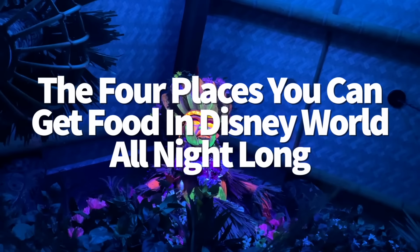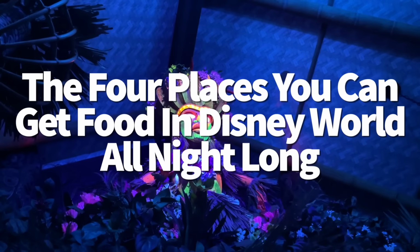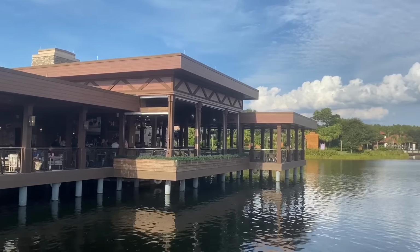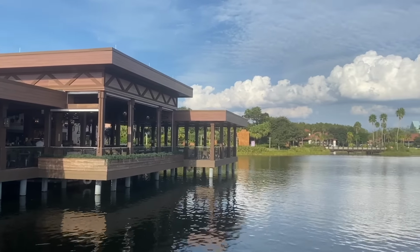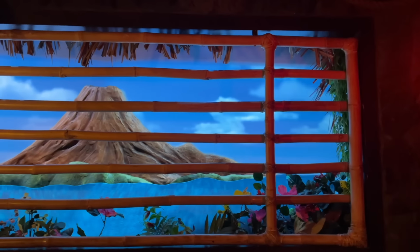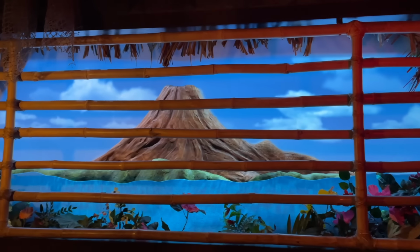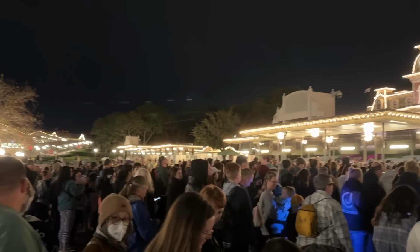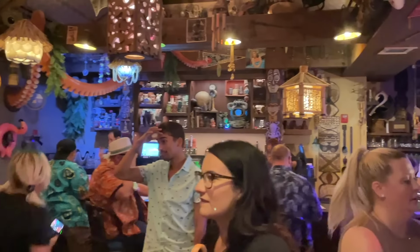Rarely will you ever see a Disney World restaurant stay open past 11 p.m. these days. Some lounges, like Three Bridges Bar and Grill in Coronado Springs and Trader Sam's Grog Grotto at Polynesian Village, will stay open till midnight, but those kinds of hours around Disney World are still few and far between. But there are 4 places you can go on Disney property that stay open 24/7, just in case you need a bite to eat in the middle of the night.